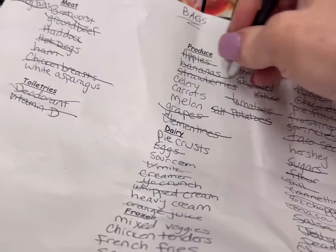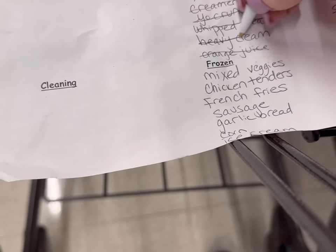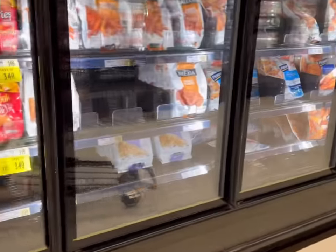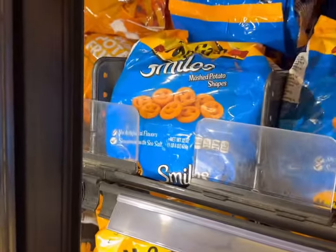Let's just check this list. I'll like walk out of here and realize I forgot something. Okay. Yeah, just the frozen left. Pre-picked chicken tenders for lunch next weekend. French fries. Okay, sometimes they have like a big 5-pound bag of French fries. It doesn't look like they have those today. Smiley fries are on sale. Let's get those. Ooh, gigantic smiley fries. Pretty much guaranteed to make you smile.